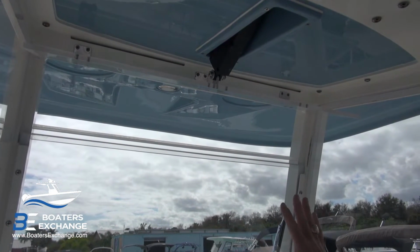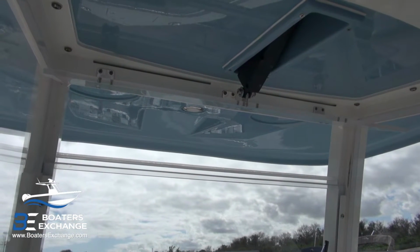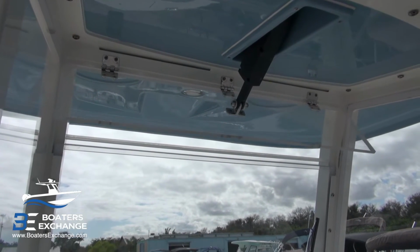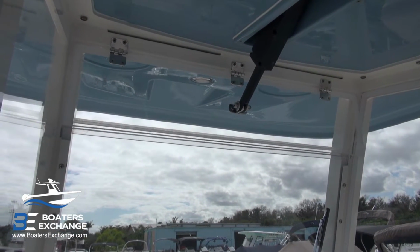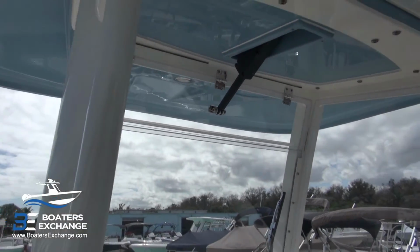So the windshield is fixed, it's not removable, but this very generous vent makes a huge difference on those hot days. And it's also very watertight. So I love the design. So the small things make the difference. And I always say details, details, and Cobia does details well.